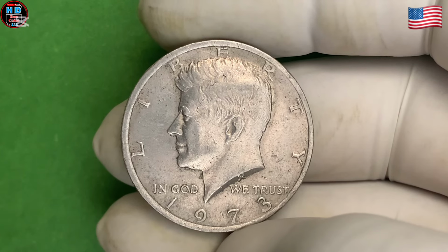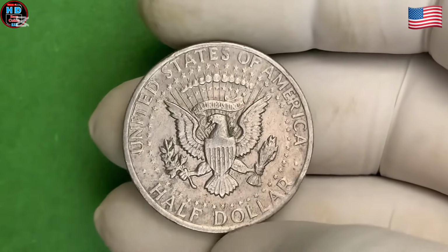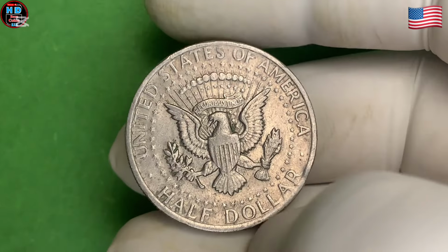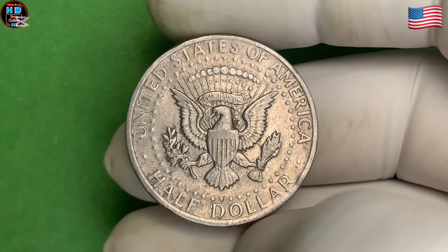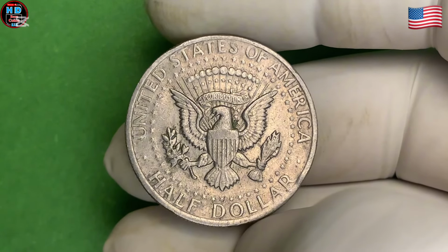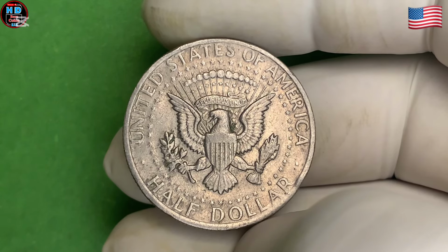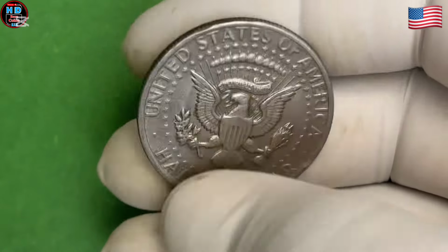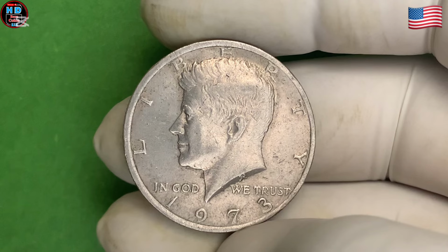One of the most appealing aspects of the Kennedy half-dollar, particularly the 1973 version, is the design. The obverse, designed by Gilroy Roberts, features a striking portrait of President Kennedy, which remains one of the most recognizable images in American coinage. On the reverse, the coin features a soaring eagle, designed by Frank Gasparro, which represents the strength and freedom of the United States.